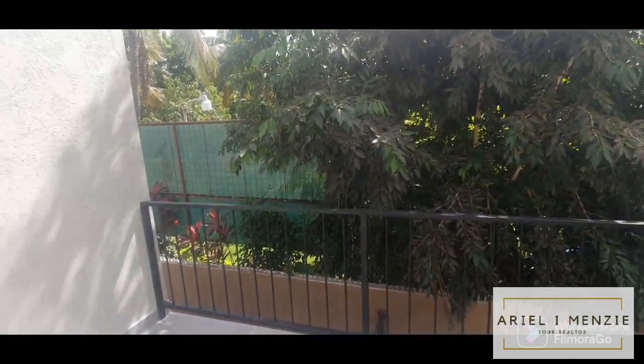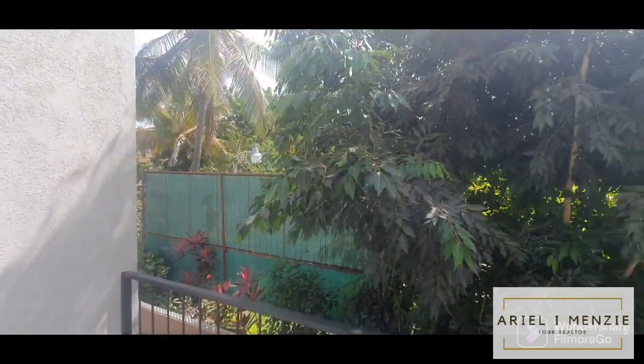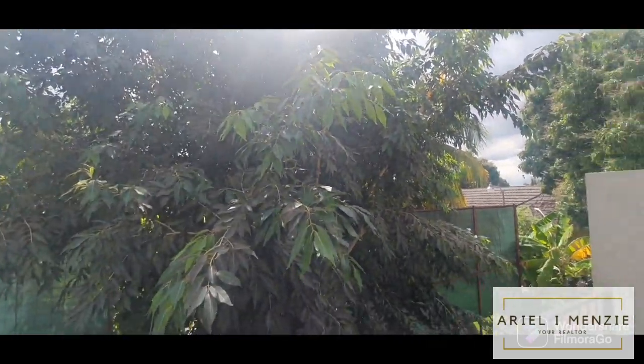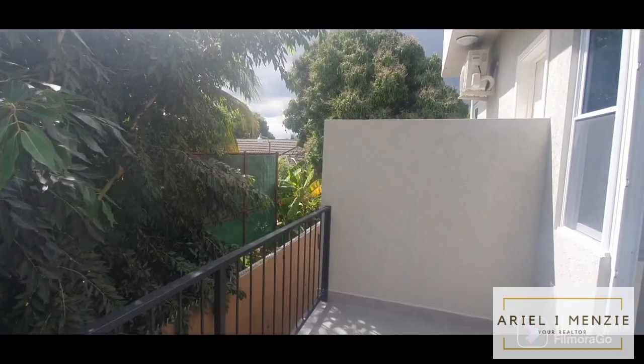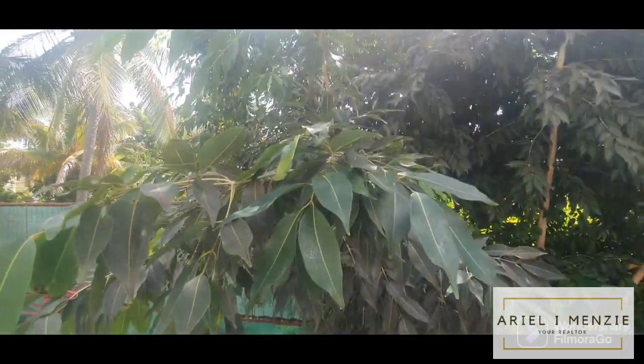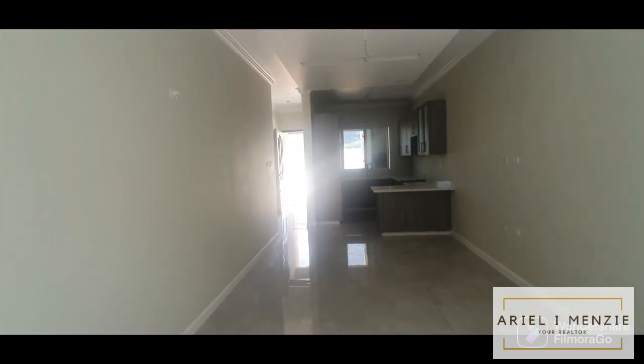You can step out on the balcony. Some plants here. I believe this might be Ribena. It's probably very heavy. But you don't even have to come out too far to pick your Ribena and make some juice. I do believe this is Ribena. And it does give this unit nice shade as well. So here is another view of the living space.